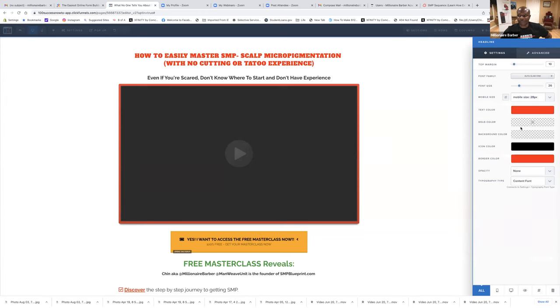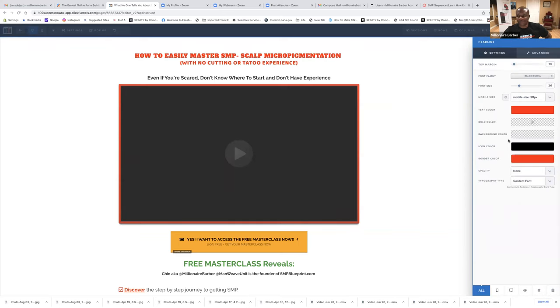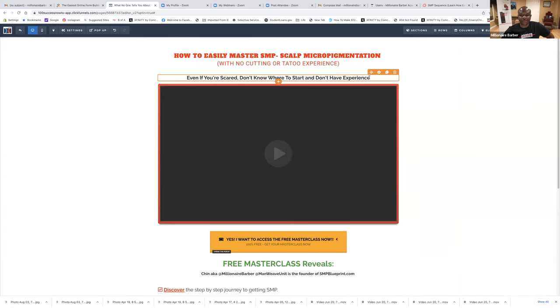Okay, so I'm just letting you know all what this does with no cutting or tattooing experience. So you see me changing the different fonts. All right, but I'm just showing you all this with no cutting experience or tattoo experience. Even if, what? You're scared, don't know where to start. We'll take off the experience right here.